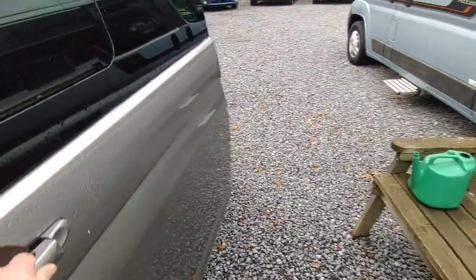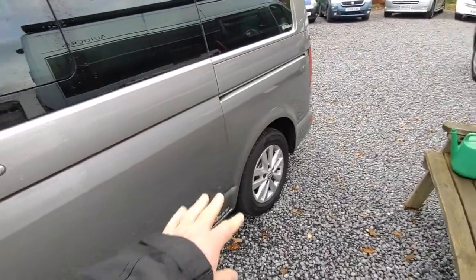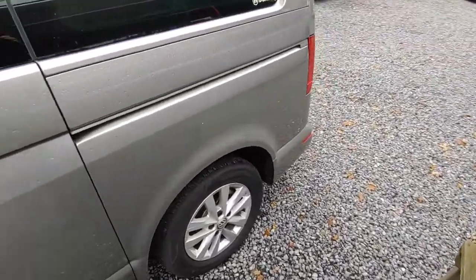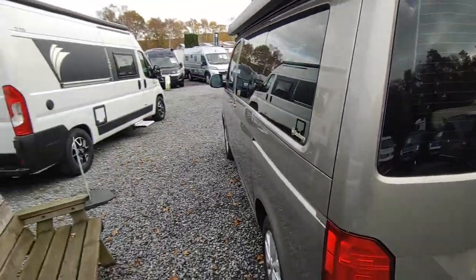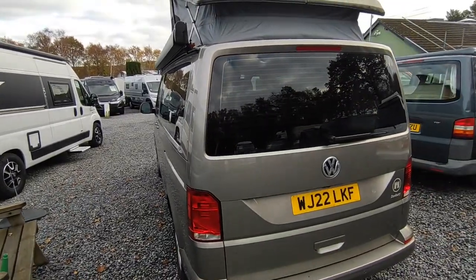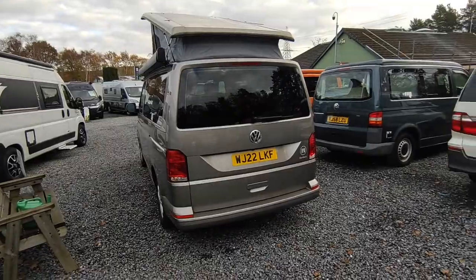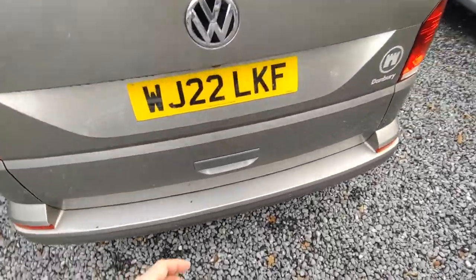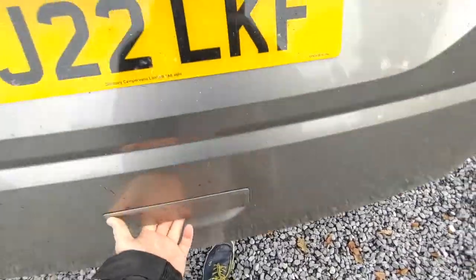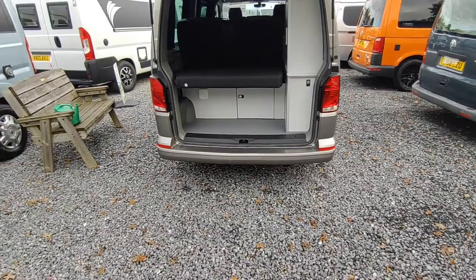Let's just close the door there actually. So there's not a mark on it, it's in perfect condition. So Danbury, been around forever, one of the most well respected companies in the industry. So you're not getting something which is built in an industrial unit in Birmingham somewhere. This is a proper factory built from new with a good brand name. So your resale will be excellent, as Danbury are very well thought of. So you've got rear parking sensors and a reversing camera with a big screen stereo system.